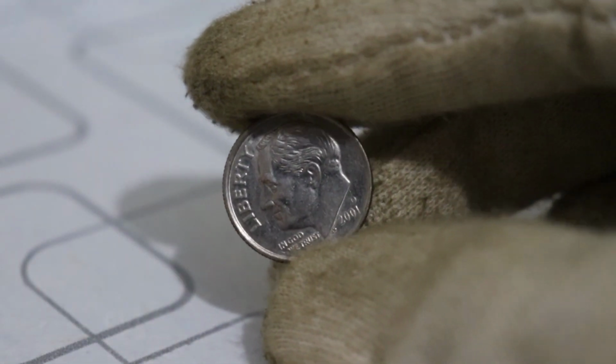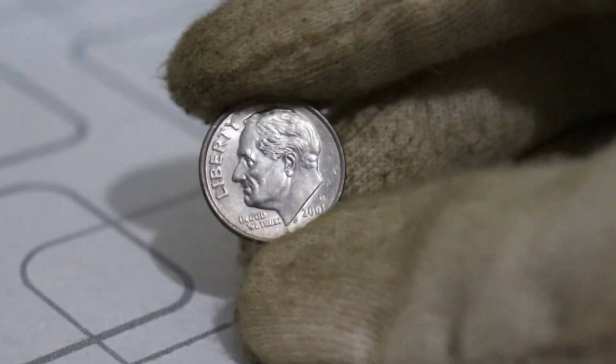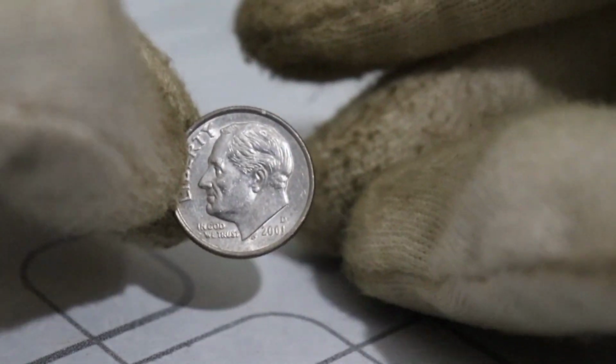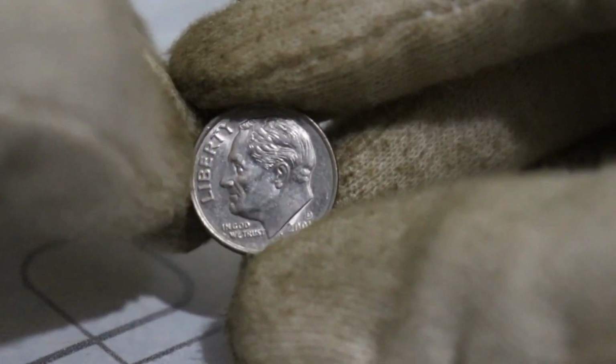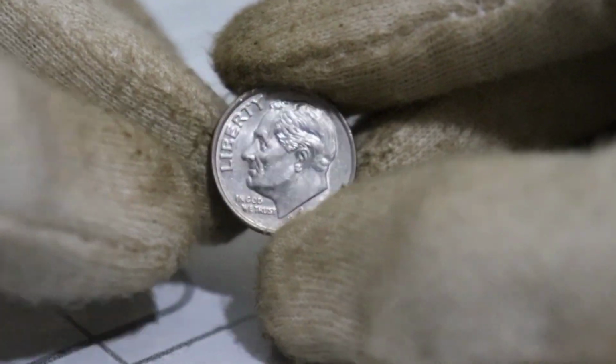When it comes to rarity, keep an eye out for any errors or varieties. Some coins may have unique features or minting mistakes that make them more valuable to collectors. Do your research and inspect your 2001 dime closely. You might just have a hidden treasure.